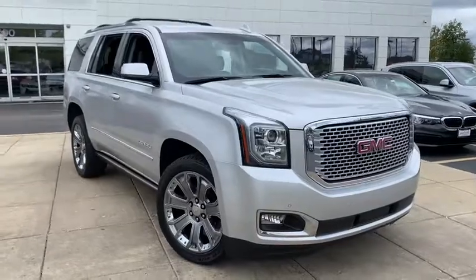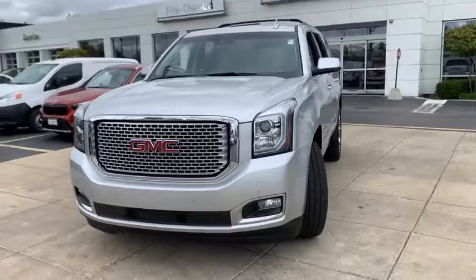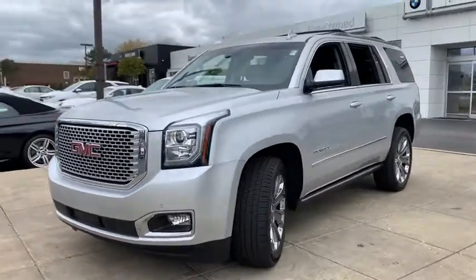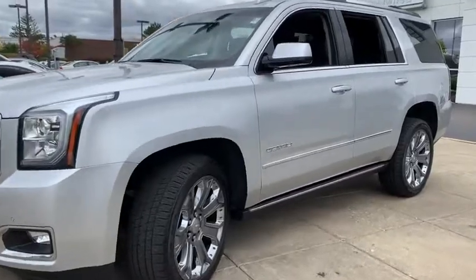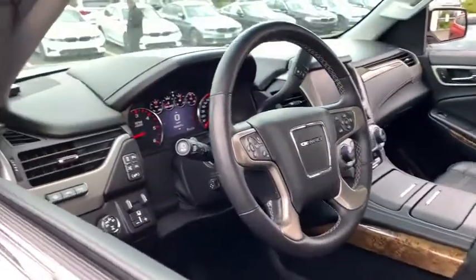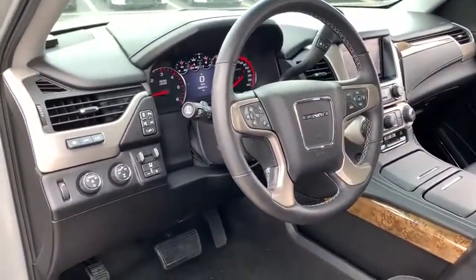Looking for the right vehicle? Check out 2016 GMC Yukon. Peace of mind comes standard with GMC's powertrain warranty and Yukon's 5-star frontal crash test rating. Boasting a Vortec engine with active fuel management, flex fuel, Yukon is agile and capable. This vehicle has less than 55,000 miles.